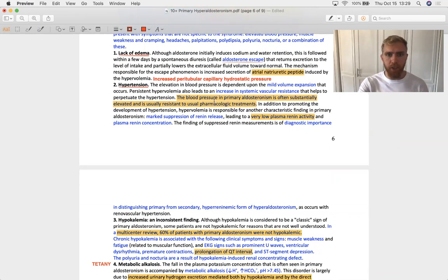Patients have hypertension, definitely, because they're hanging on to too much sodium. And it does tend to be resistant to pharmacologic treatments. So it's a refractory hypertension that you can't get rid of because they've got so much aldosterone that it doesn't matter if you throw an ACE inhibitor at them. These patients have a low renin anyways. And if you take a renin blood panel, you'll see that renin's at the floor, you know?